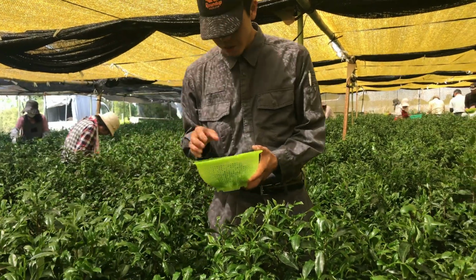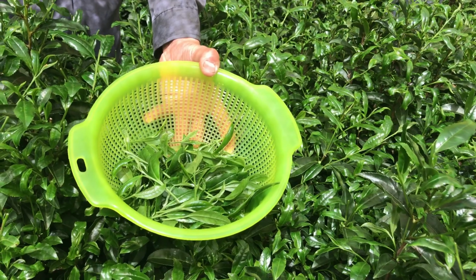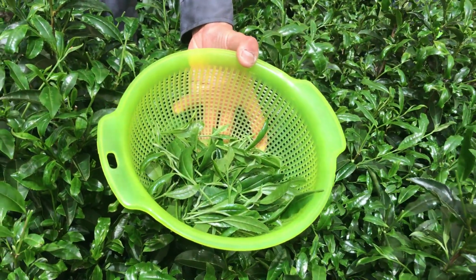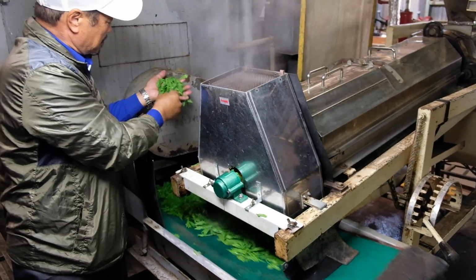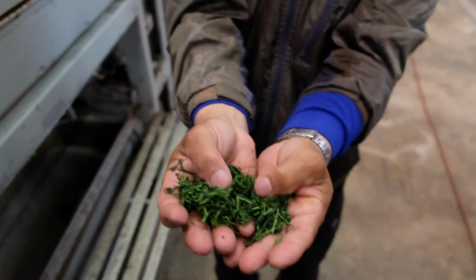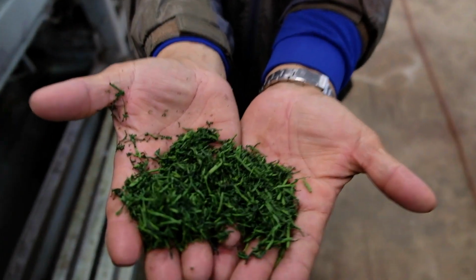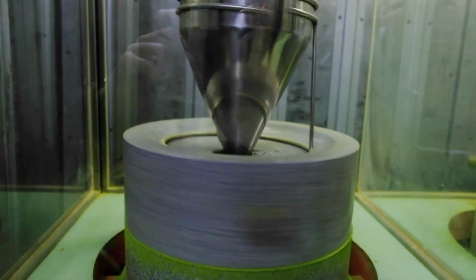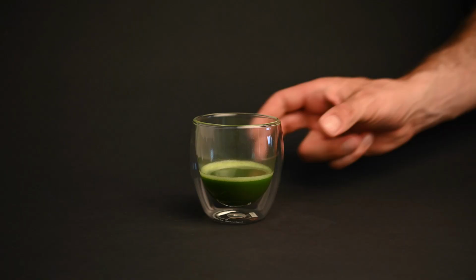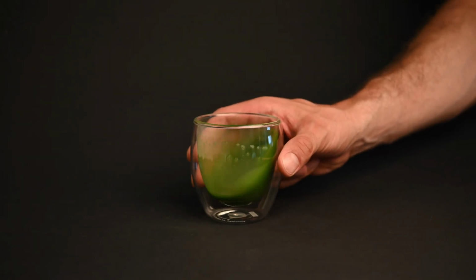Next, the top 3 sprouts of the tea plant are harvested, as these are the smoothest in flavor and the richest in nutrients. These leaves are gathered up to be steamed and dried, just like any other type of Japanese green tea. The leaves then have their stems removed to improve the flavor even further, and finally they are ground into a fine powder in a large stone mill. As you will see, the unique production process really affects the difference in caffeine in matcha versus coffee, creating a high caffeine content with a completely unique sensation.